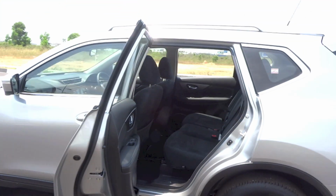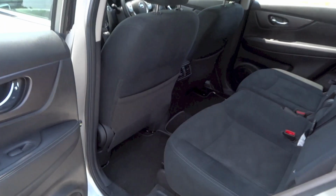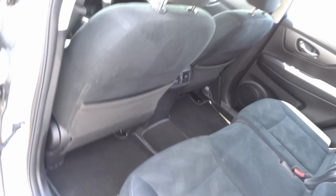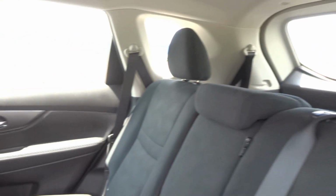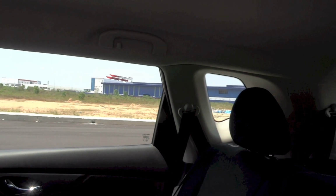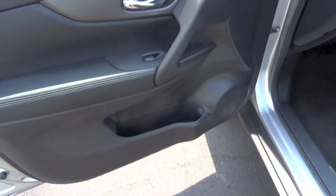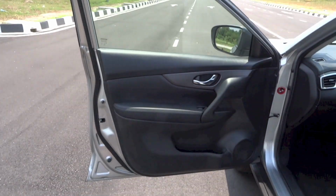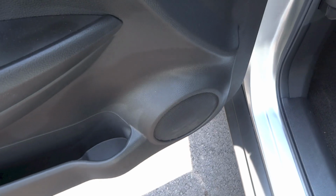The rear doors in the X-Trail do open quite wide, at an almost 90-degree angle, which does aid entry into and exit from the rear seats. Adjustable headrests for all rows of seats in this car. Window control, storage, bottle holder, and speaker.